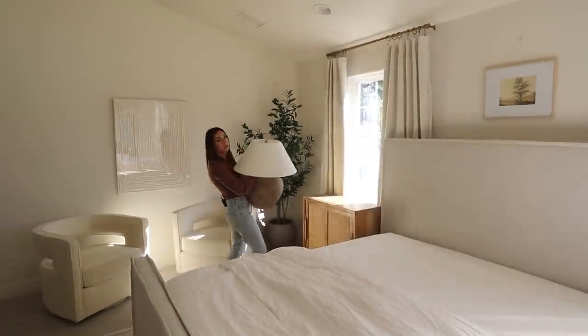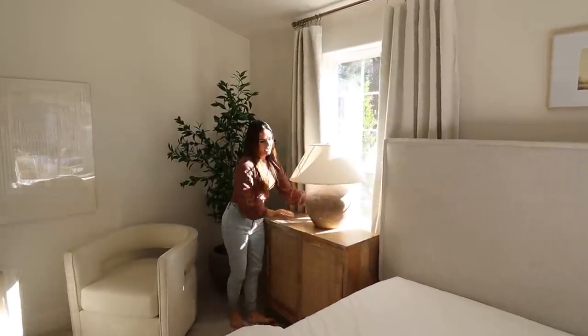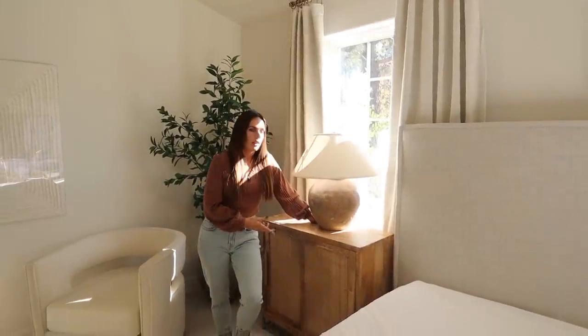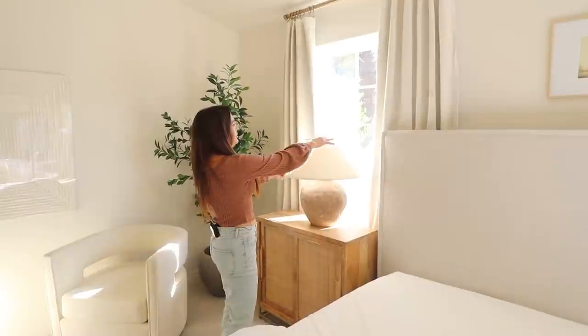All right, bringing in these lamps that are so heavy. This is where you get your workout. They are one of my favorites. You might recognize these too. I borrowed them for the flip house and then swapped them out because they also were meant to be mine, like the artwork. It's a little possessive, but.